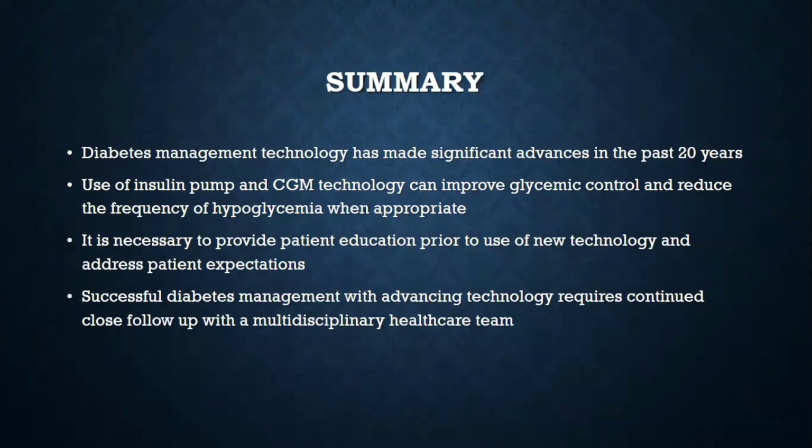We can't do it alone. We all have to work together, and it's important that the patient have a really nice support system and follow up frequently.